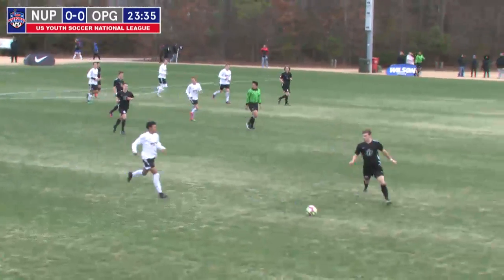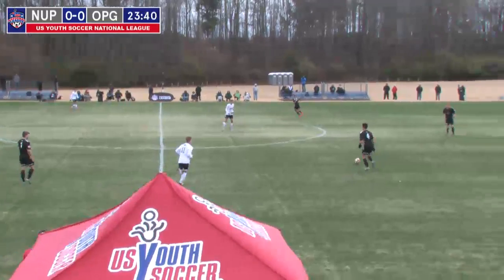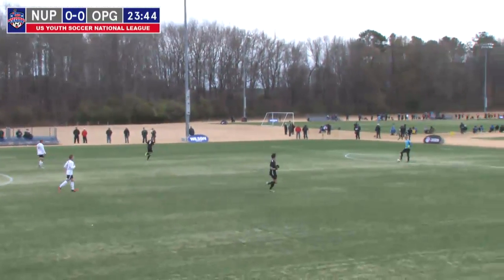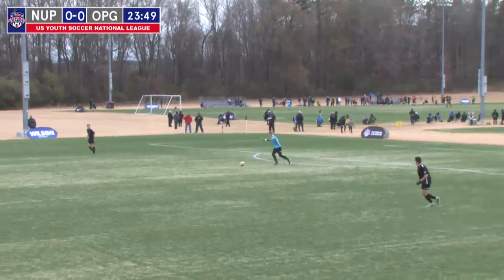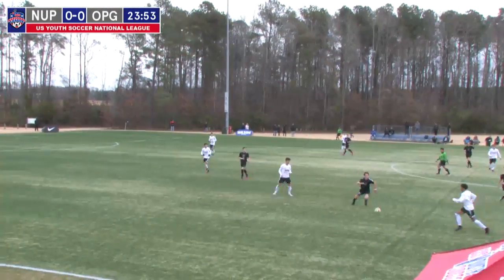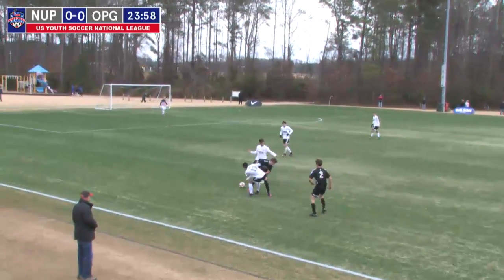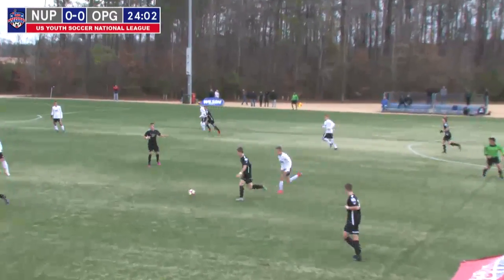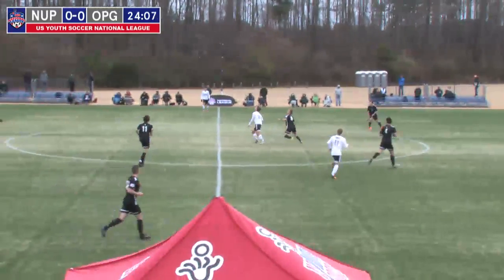Could sustain pressure here, and North United just wanting to get themselves out of their half a little more, but this is much better from OP Green. Really starting to dictate play here. And it's broken down again. Lucchini up top.